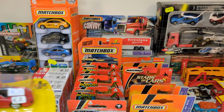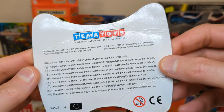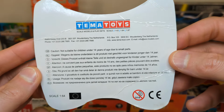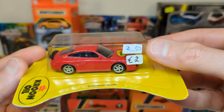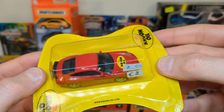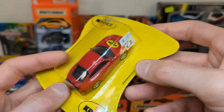The next two I got from the same seller. This is an interesting one. Don't pay much attention to what it says here on the back. That's just some info on the Dutch company that has imported these. This was €2.50, got it for €2. This is a Loyal Bright Porsche in a Kroon Oil livery.